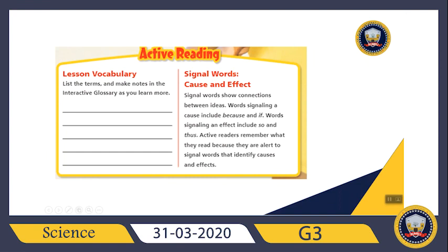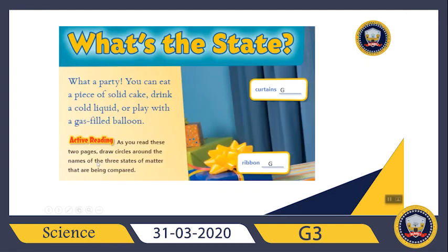And today's words that we are going to learn are solid, liquid, gas. And we know evaporation and condensation. Let's go for the next.